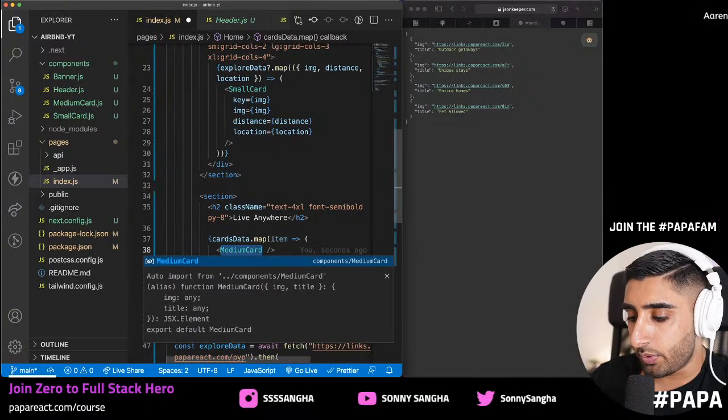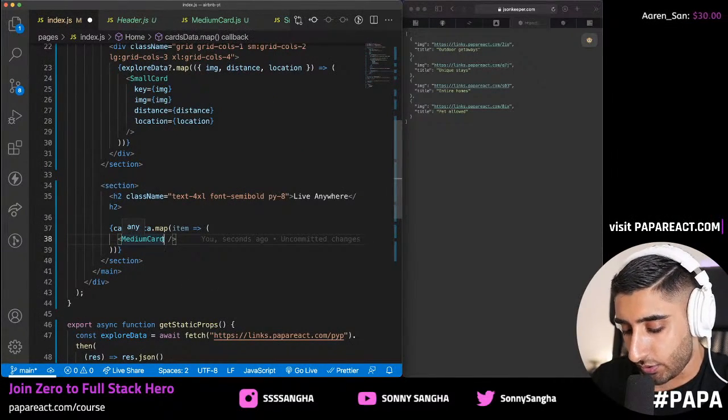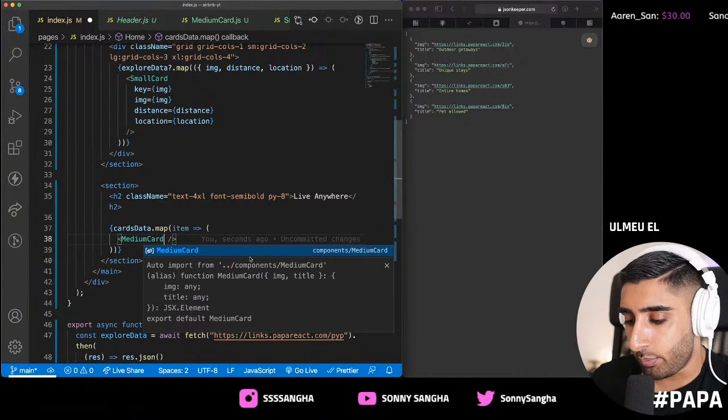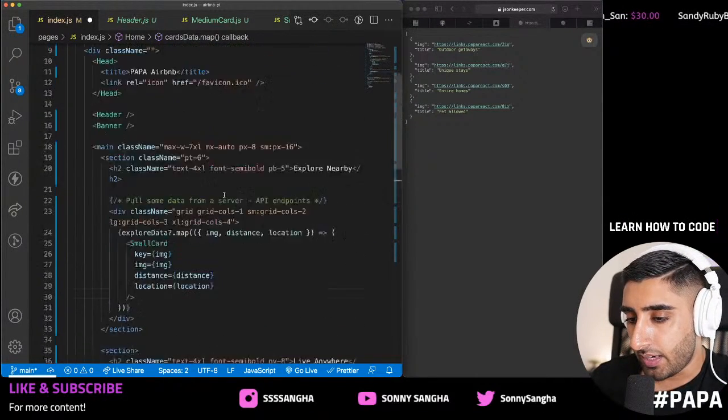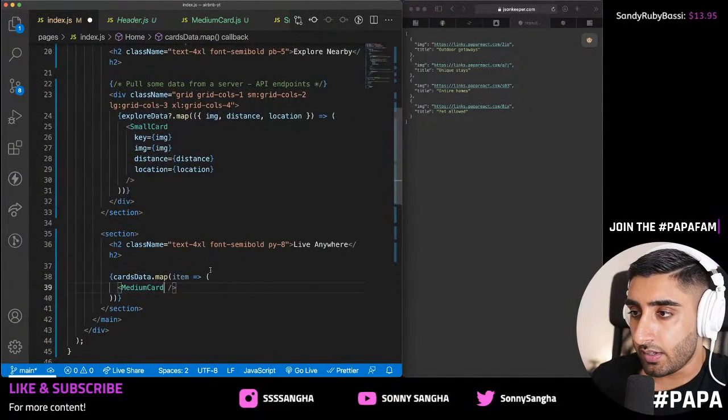I'm going to go ahead and import this. And if you're wondering how I did that, go to the end of the text here, Control-Space, auto import from components MediumCard. And you can see now I just pulled it in. Really nice, right? That's looking pretty good at this point.